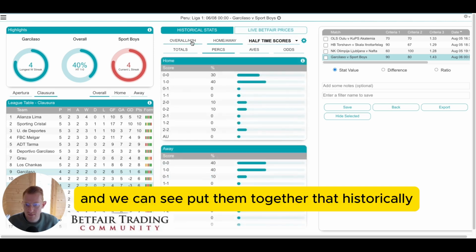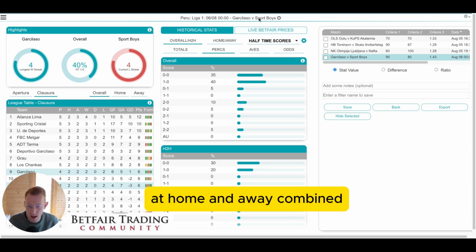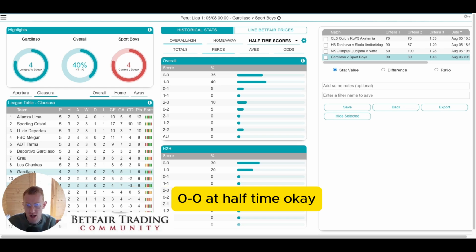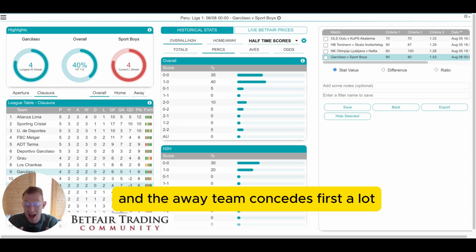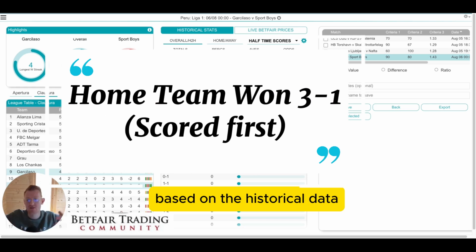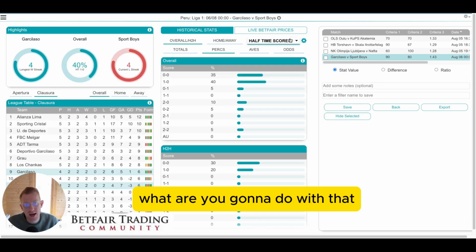And we can see, put them together, that historically, 35% of these games that this team has played at home and away combined, 35% of those games have finished 0-0 at half time. Okay, now if you're armed with the knowledge that the home team scores first a lot and the away team concedes first a lot, and there's a high percentage chance based on the historical data that this might be 0-0 at half time, wow, what are you going to do with that?